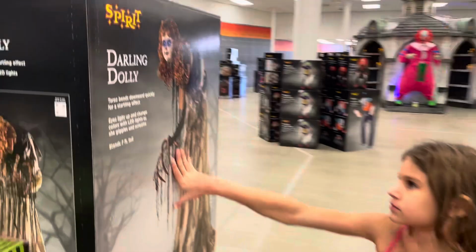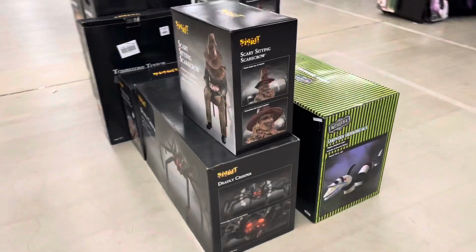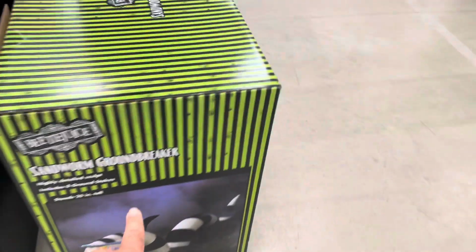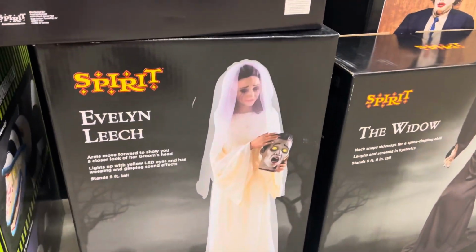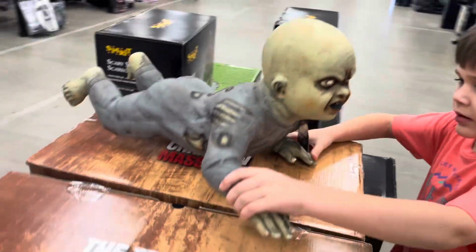What do you got over here, babe? A Darling Dolly. Oh, there's two Darling Dollies right there. Oh my gosh. This place is loaded with animatronics, you guys. More? Let's go find them. Back of animatronics, guys. We got Scary Sitting Scarecrow, the Deadly Creeper. We got Sandworm Groundbreakers right here. Another Evelyn Leech hiding right there, Ghoulies. Another Widow. Ooh, we got a couple of Leatherface animatronics sitting here guarded by the evil zombie baby.